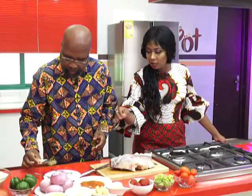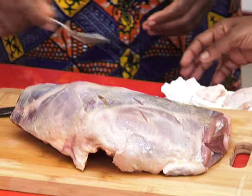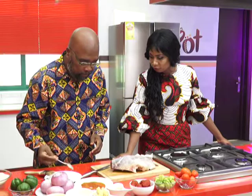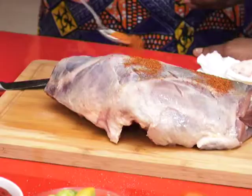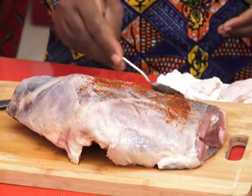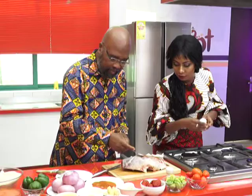Can I put salt and pepper? Salt to taste. And pepper. You don't put too much salt, enough salt, because too much salt is not good for you. The one that I nearly forgot, the black pepper. I think we have some. Let me grab that for you. We have the white and the black as well, whichever you prefer.